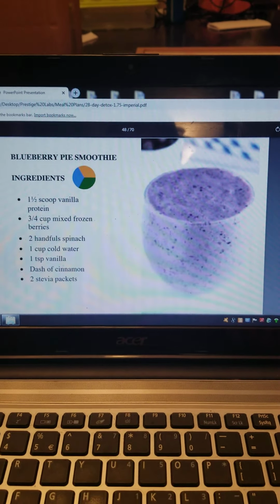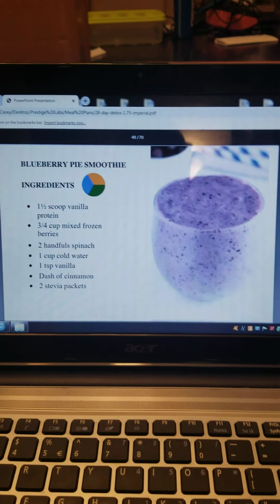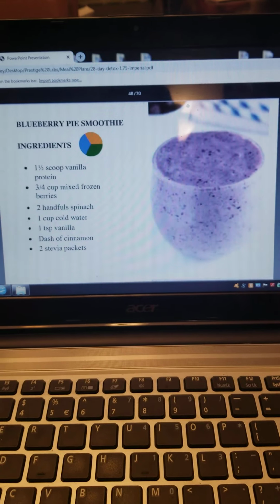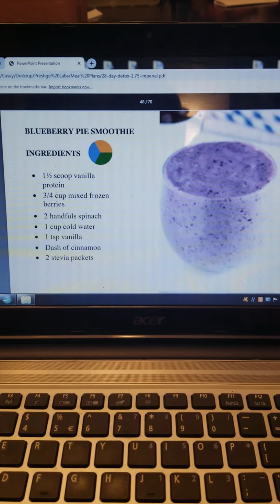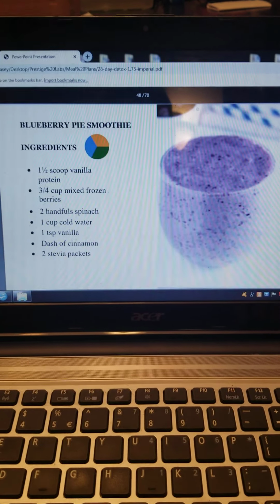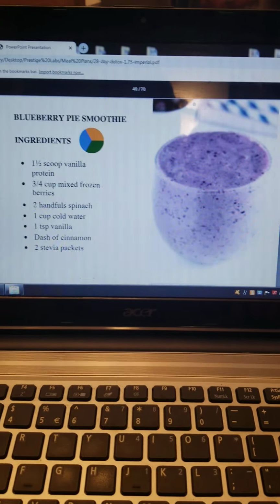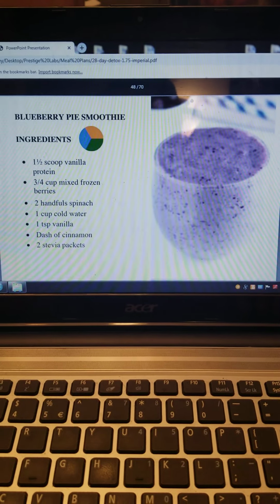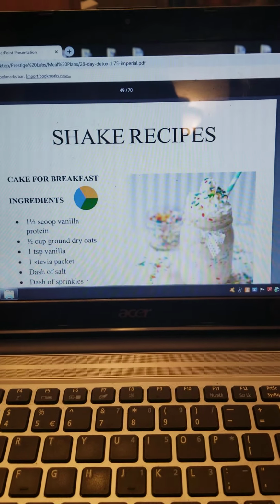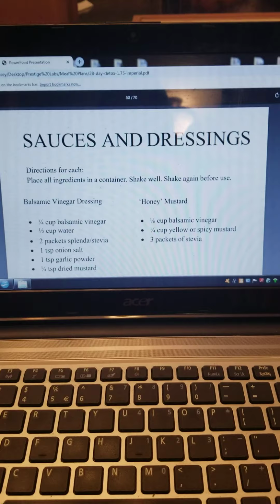All of these were designed with a vanilla or vanilla ice cream flavored protein. Like I said, Prestige has a vanilla ice cream flavored protein that is pretty damn solid. I don't like vanilla, but if you mix this in like recipes, I think it's pretty good. But I just don't like vanilla myself. But you can make these with any other flavor of protein powder, and it would just be substitute this recipe but with chocolate protein or with strawberry. Okay, so cake for breakfast sounds good.